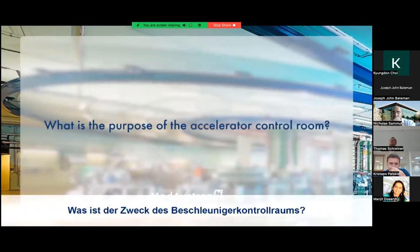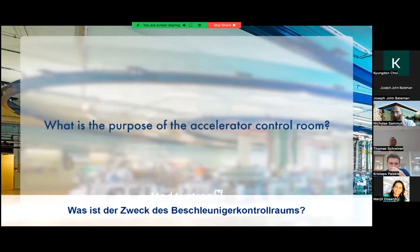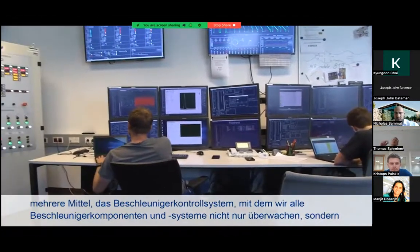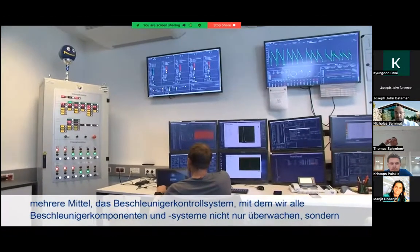What is the purpose of the accelerator control room? The purpose of the accelerator control room is basically to have an overview of the machine and of the machine operation. We have several means here for that. So the accelerator control system here in the background, which is used not only to monitor but really to access all accelerator components and systems.